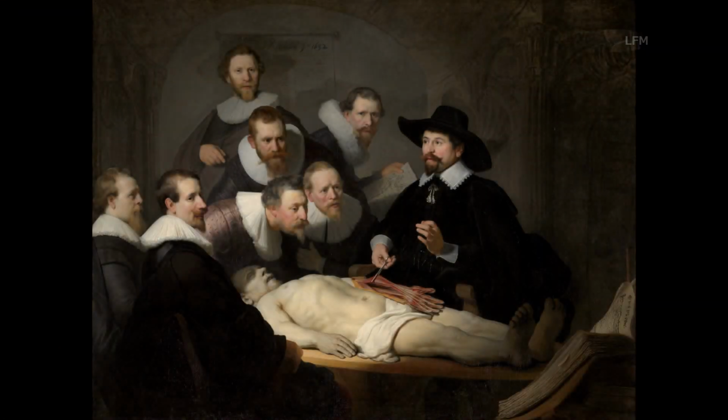Light and shadow, Rembrandt's hallmark, play a critical role in shaping the atmosphere. The cadaver, centrally illuminated, becomes the silent protagonist of the scene. A body simultaneously reduced to scientific specimen and elevated as a stark reminder of human fragility.